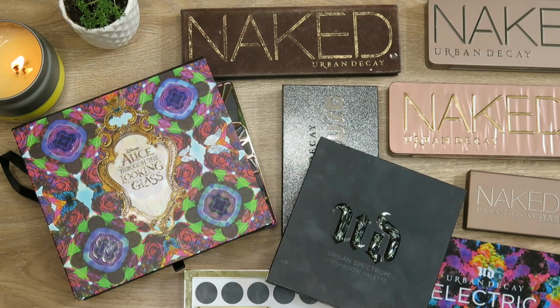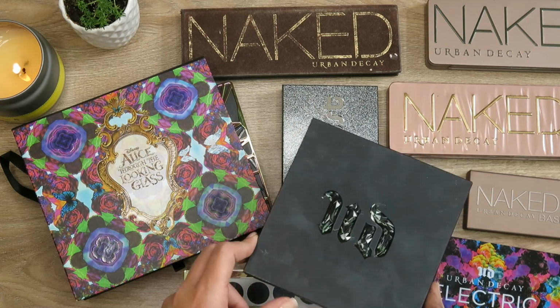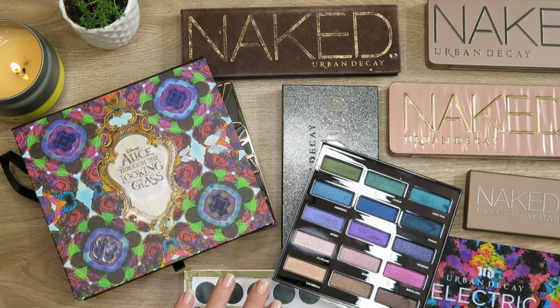Finally, we are going to look through my Urban Decay eyeshadow palettes. As you can tell, Urban Decay makes some of my very favorite eyeshadows of all time. I think that they are stunning. So let's jump in. This is the Urban Decay Urban Spectrum eyeshadow palette. I love the jewel tones in here. This was like a hand-me-down. It's a limited edition palette, but someone just recently gave it to me.